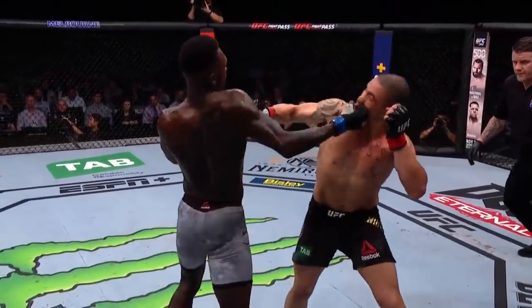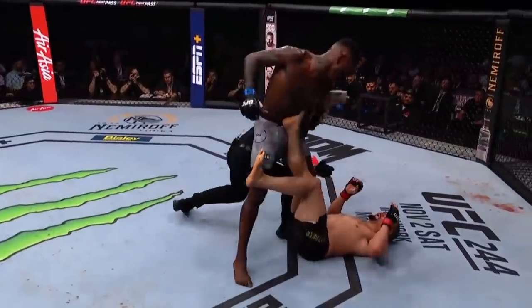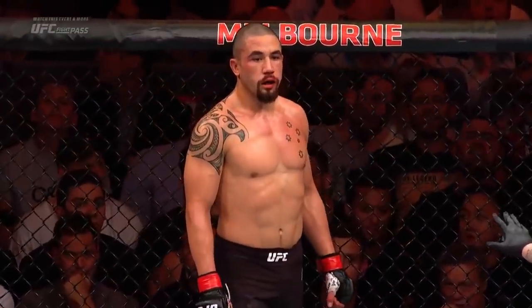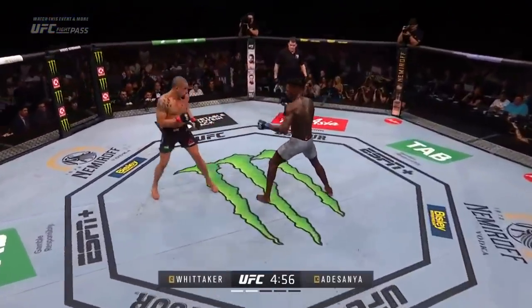I mean, big shot by Izzy right before the bell. And look, he could have got that shot off, but he was a good sport, didn't land that extra punch because he didn't need to. But big moment for the interim champion. Horn sounded a lot louder on the replay than in real time. Yeah. Second round underway now.